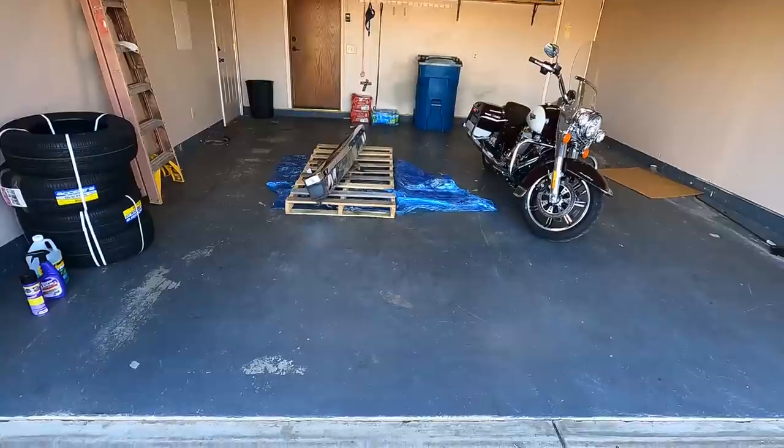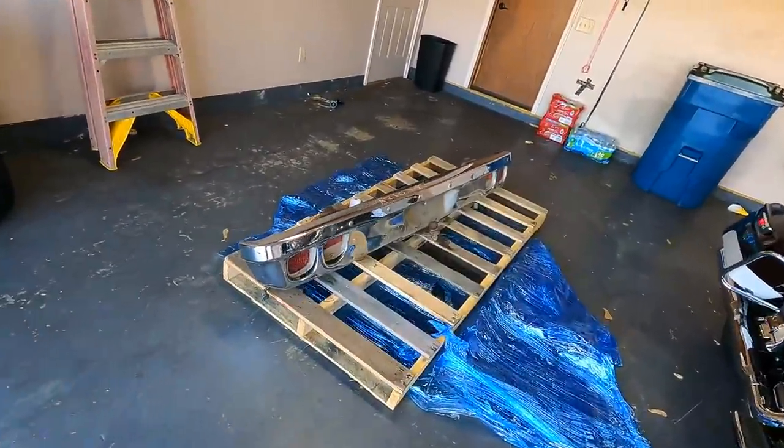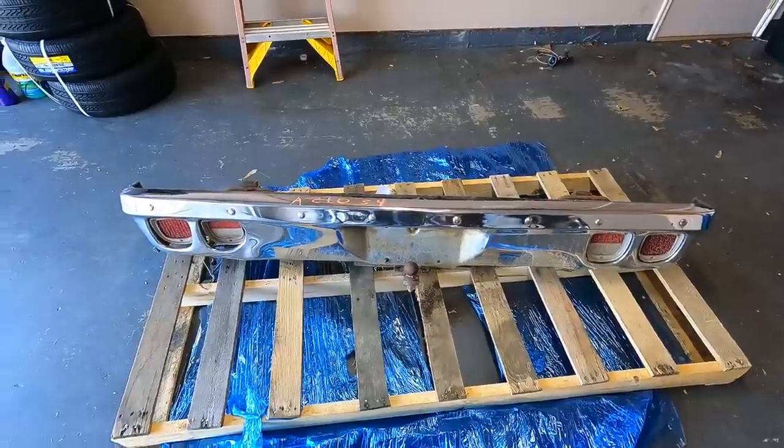We are back at it again, this time with the truck. But before we jump into the truck, we got some new parts. The main one that I'm interested in is this. We found a pretty dang nice rear bumper for the 74 El Camino.